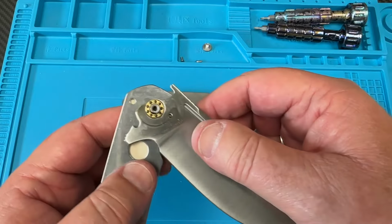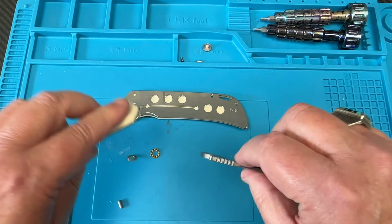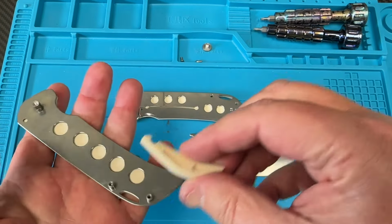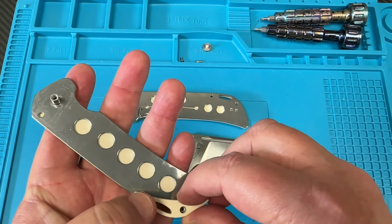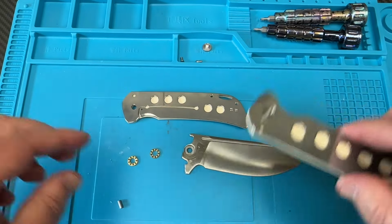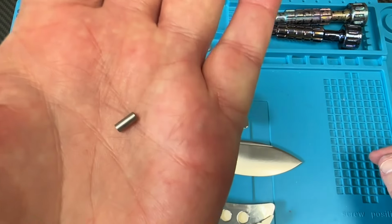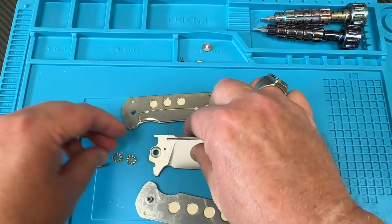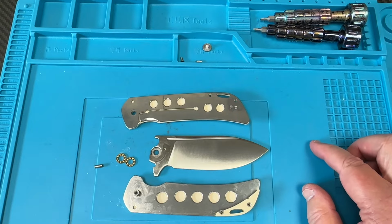What do we got here? Ceramic bearings. So boom, boom, and there we are. And then I just knocked my backspacer out, which is right here. Okay, so we got that. That's a lovely little thing right there. And skeletonized along here. Nothing terribly complex. And there's your stop. Nothing outrageous or weird there either. So we got that, and that's the entire disassembly.